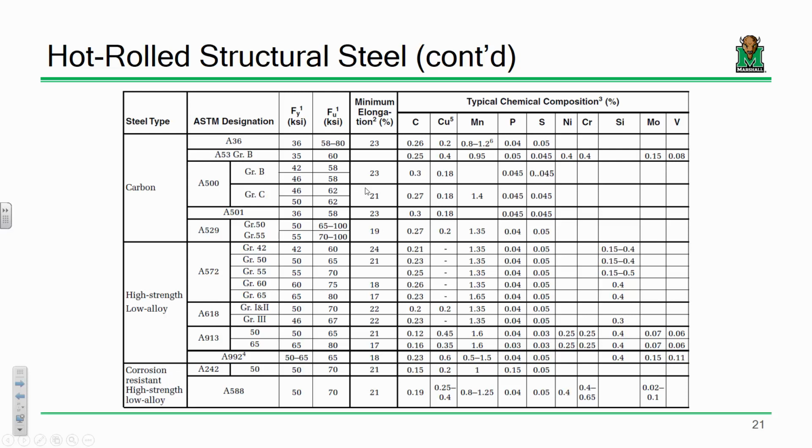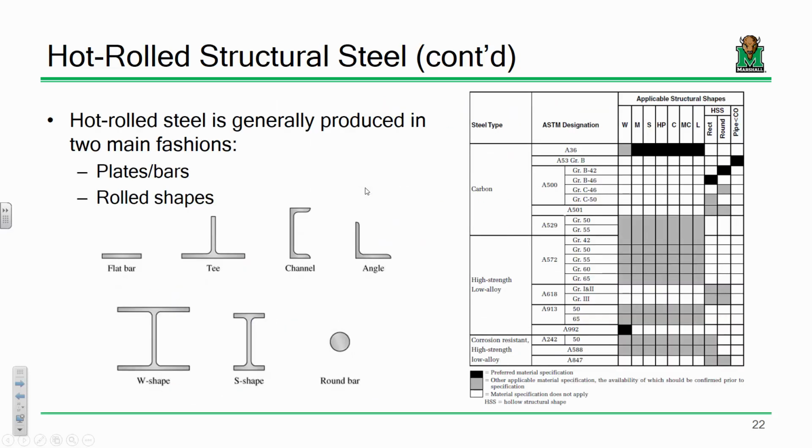So some of these you'll find a pretty definitive yield stress. A lot of them you'll find ranges. Use the minimum. Okay. All right.